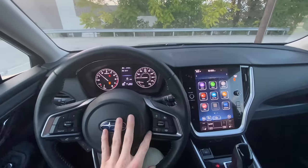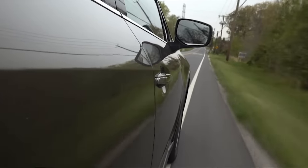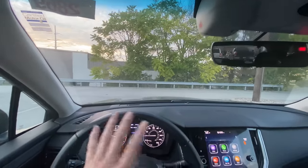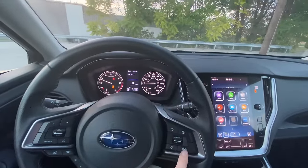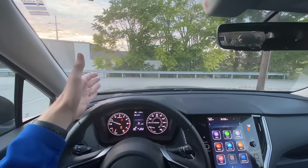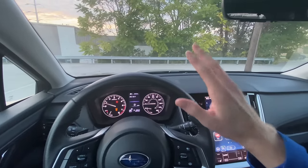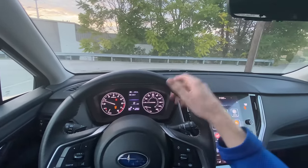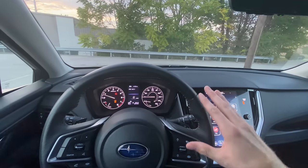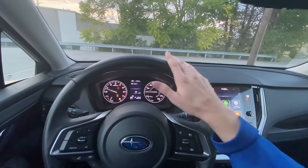EyeSight also controls another feature called lane departure warning and lane centering. Lane departure warning looks for lane markings on either side of the road, and it will actually alert you if you get too close to either side of the road. The lane centering is this button right here, and that will actually use the power steering to keep you centered in your lane to help prevent crossing the line and potentially getting in a head-on collision. Something that I learned more recently is that 53%, so more than half of fatalities on the road today, are from people leaving their lane accidentally. So this lane centering and lane departure function has a huge impact on the safety while driving out on the road.